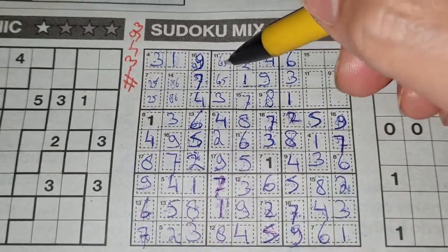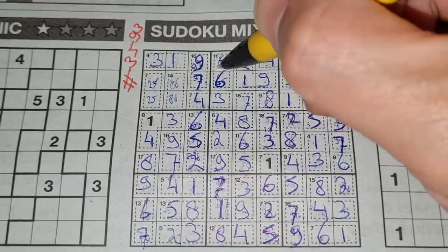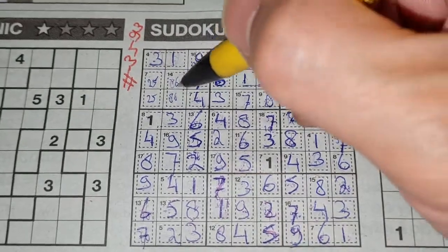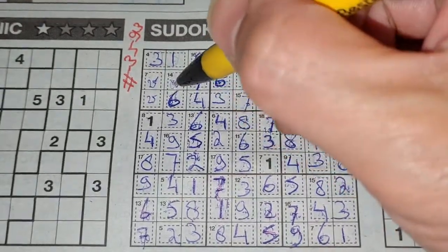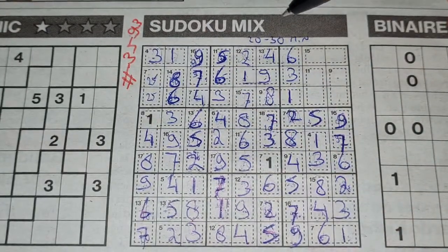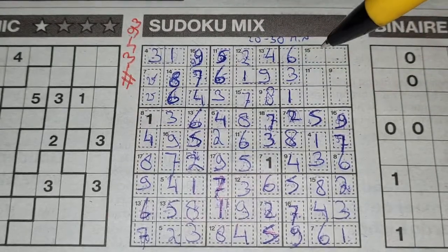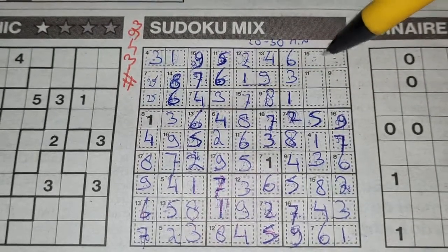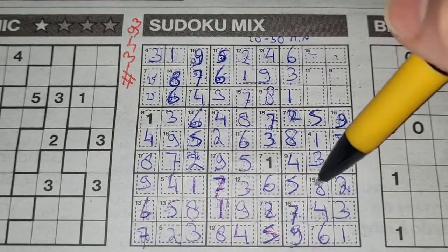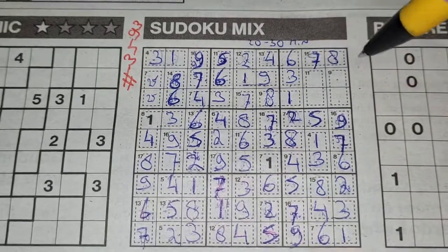Now we have a 6 there, so this box cannot be a 6 anymore. That box should be a 6 and this box should be a 5. Now we have a 6 there, so this box cannot be 6 anymore. That box should be a 6 and this box should be an 8. Two numbers left in the first row, 8 and 7. We see here an 8. No 8 there. 8 should be here and the 7 goes there.